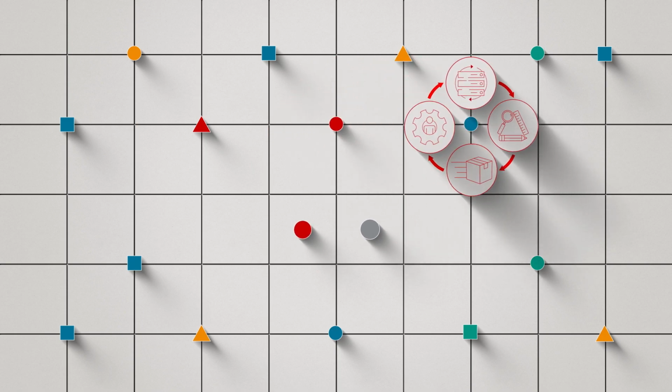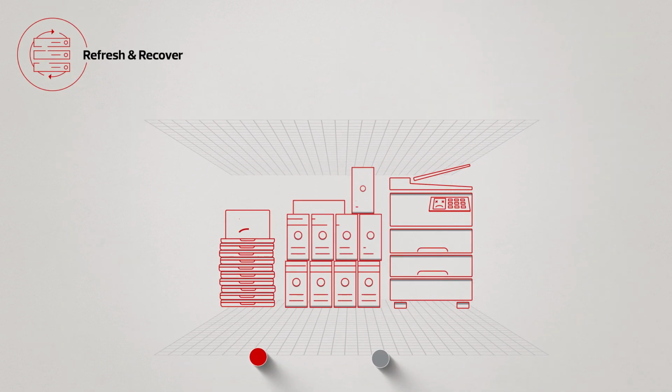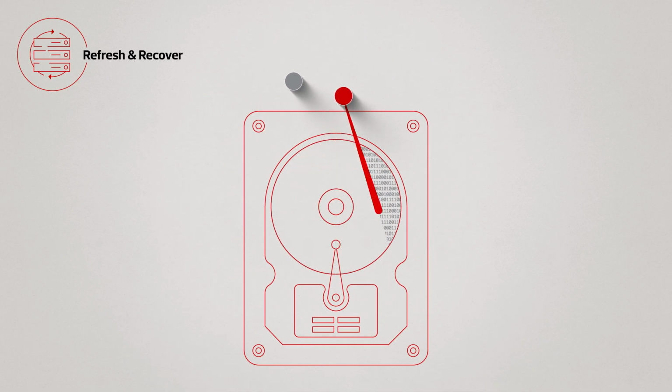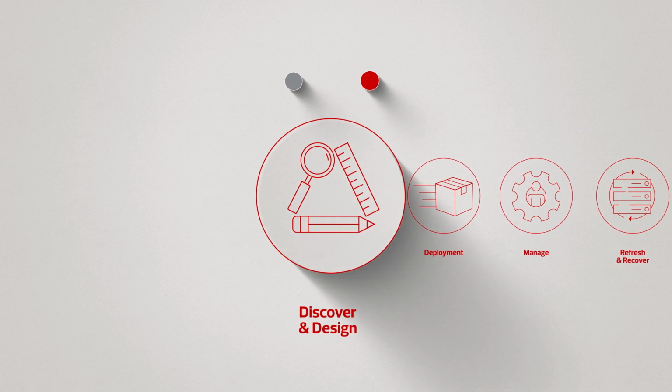I like the sound of that. How do we get started? We just did. You're in Pillar 4, Refresh and Recover. We can help evaluate for residual value, wipe sensitive data, and sustainably dispose of retired devices. Then what? We go back to the beginning. You mean Pillar 1? You got it.